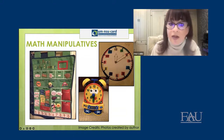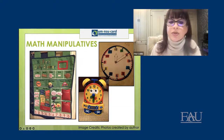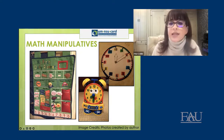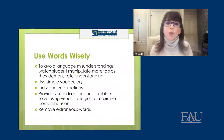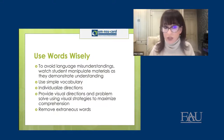Using a calendar is a manipulative, and this is math, right? The representing of time, using this daily planner, for example, manipulating clocks, these are manipulatives. So when I talk about using words wisely, we want to make sure that we're not taking specific language for granted, that we're not causing misunderstandings, and we need to watch our students use manipulatives as they are learning and demonstrating knowledge of math skills, so that we can make sure that they understand the vocabulary that we're teaching.